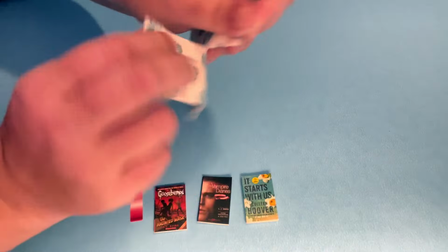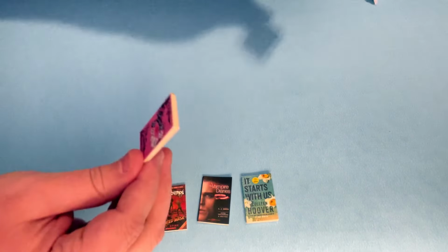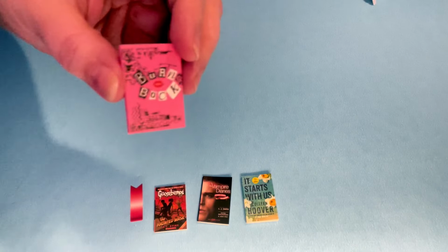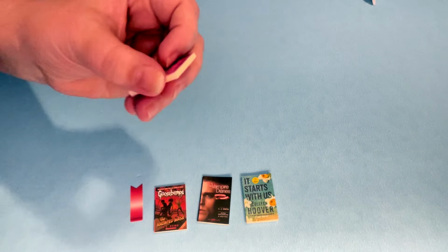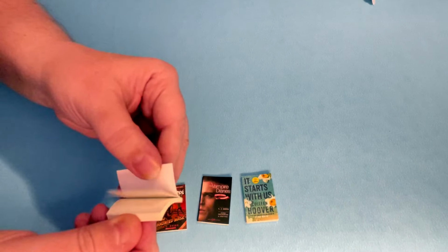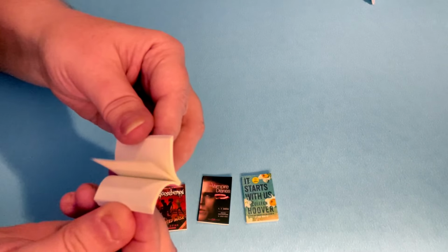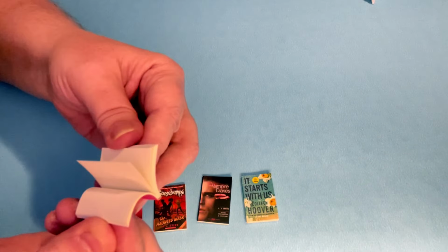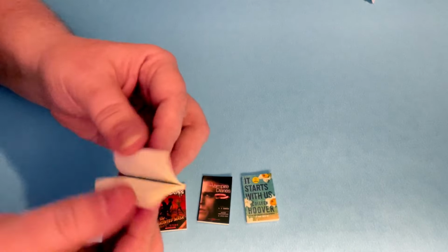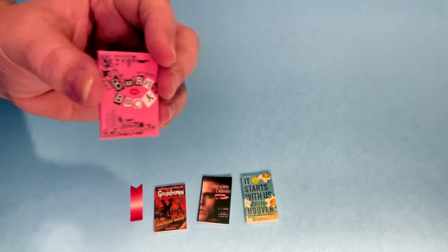All right, last one. Let's hope this one's better. And we got the Burn book. Now this actually came out when I was in high school or early college, and it's actually just a blank notebook. So as you can see, they made every page readable in this one because it's just blank notebook pages. So you could actually use this as a teeny tiny little notebook if you wanted to.